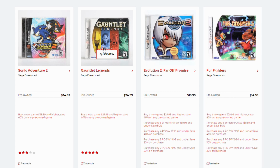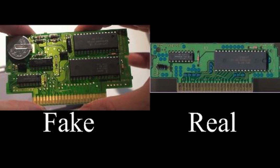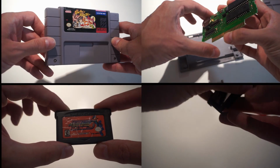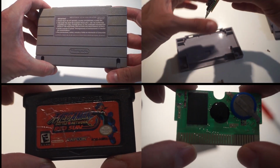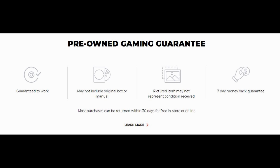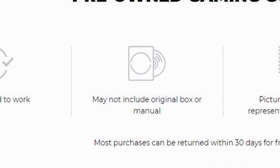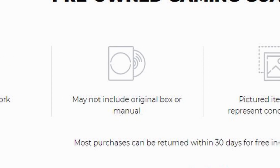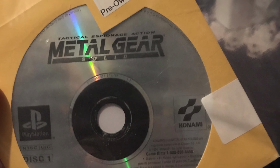The catch is the completeness, condition, and authenticity of the games actually received. You see, GameStop doesn't check for functionality or authenticity typically when people trade in their old games. If you watch my video on fake SNES and GBA games, the common theme to both of those games was that they went through GameStop at one point. Also, their pre-owned description basically states that the game will likely be disc or cartridge only. No original box or case and/or instruction manual. There's still a chance you could get a case or manual, but don't bet on it.